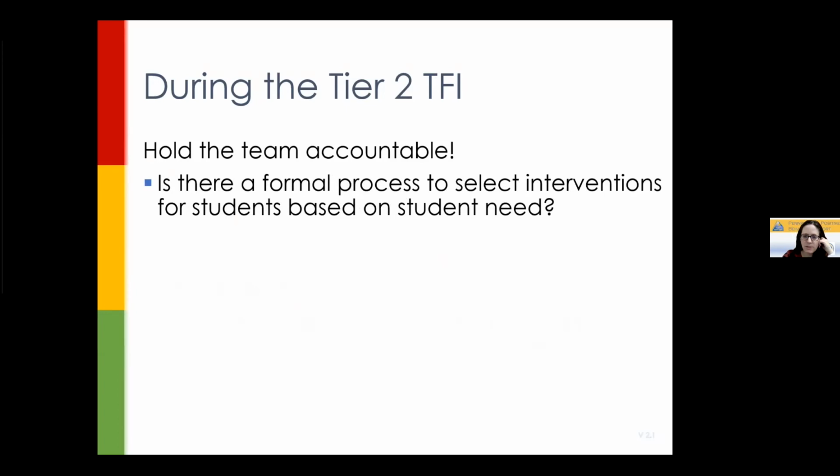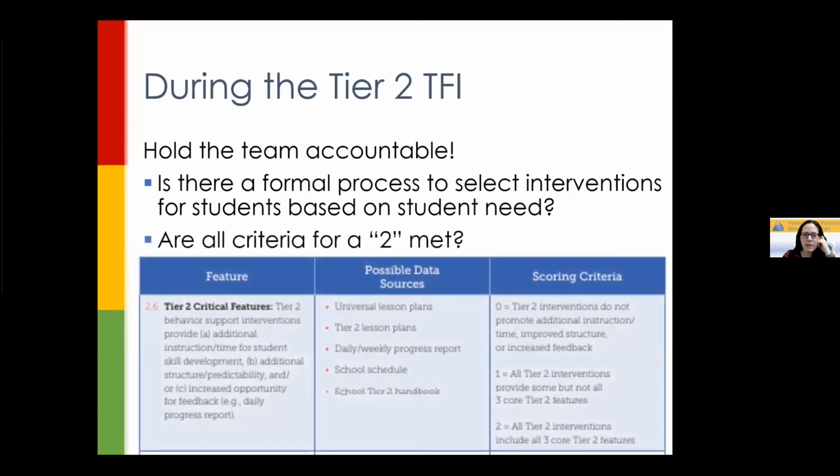Again, this follows that function piece. So support them in developing this process to address function for the intervention, but then make sure there's a formal process to use that identification of intervention by function. And then also make sure that all criteria for a 2 are met.